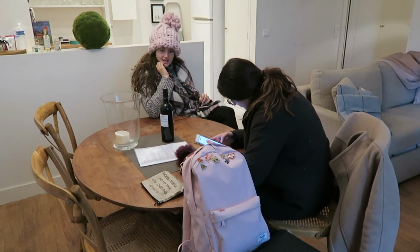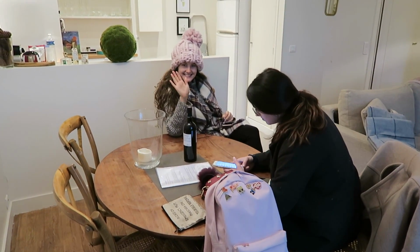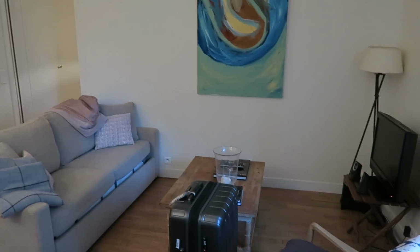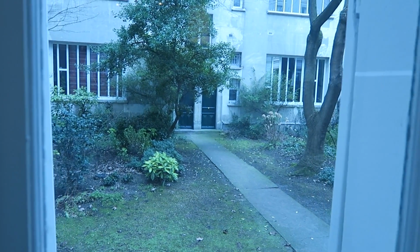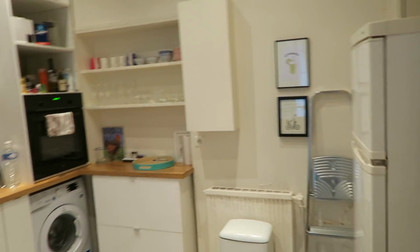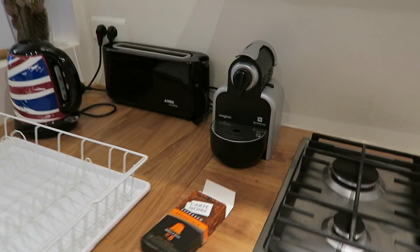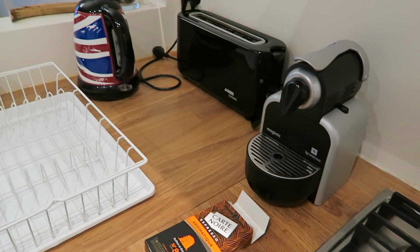quick. Okay, so from the front door, we have the kitchen immediately to the left. Living room is here and it overlooks this gorgeous courtyard, which it is currently snowing. I don't know if you can see it or not, but it is. Then we have the kitchen, which is really cute. We already sussed out the caffeine situation because we have not had coffee today yet. And it's like, what time is it now? Like 4 Paris time, but it's like early morning New York time.